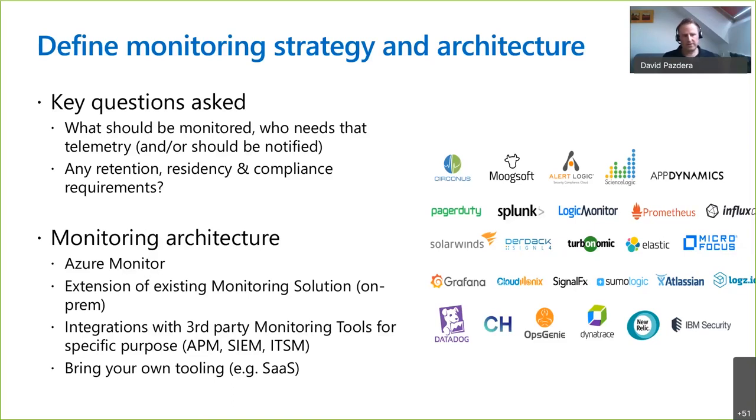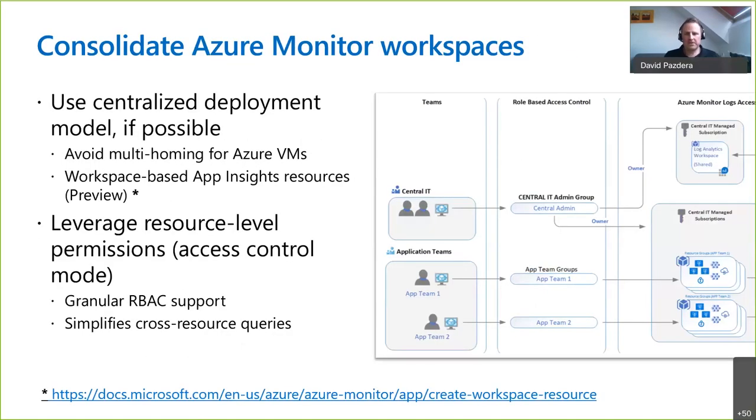And that's what the last bullet is about. Bring your own tool. So instead of collecting telemetry in Azure, you just want to make sure that you get it somewhere else where you want to analyze and visualize and maybe take some actions. But the majority of my customers actually did embrace Azure Monitor and started looking into how we can build this monitoring architecture.